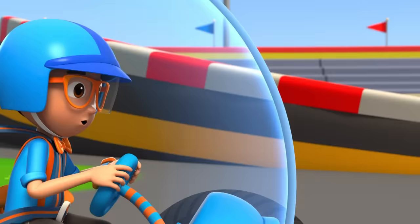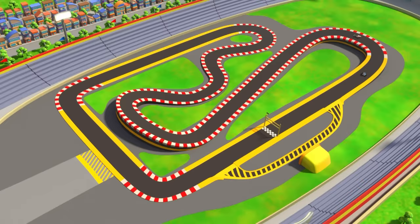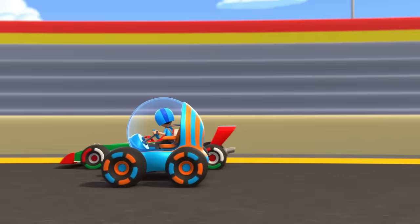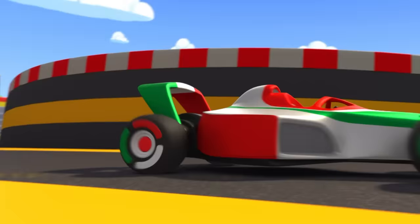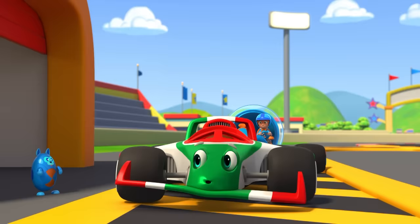Whoa! I'm going really fast! Whoa! I'm not even going as fast as I can! Only 180 miles per hour now! Race cars are made out of a lighter material than regular cars, plus my shape helps me race easier into the wind. It's called aerodynamics. You and my Blippi Mobile are definitely different shapes. Pit stop, Captain, do your thing.